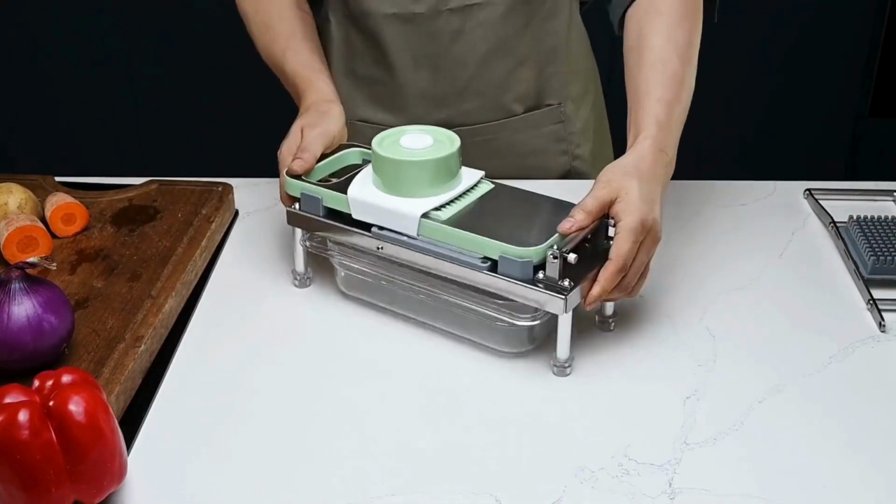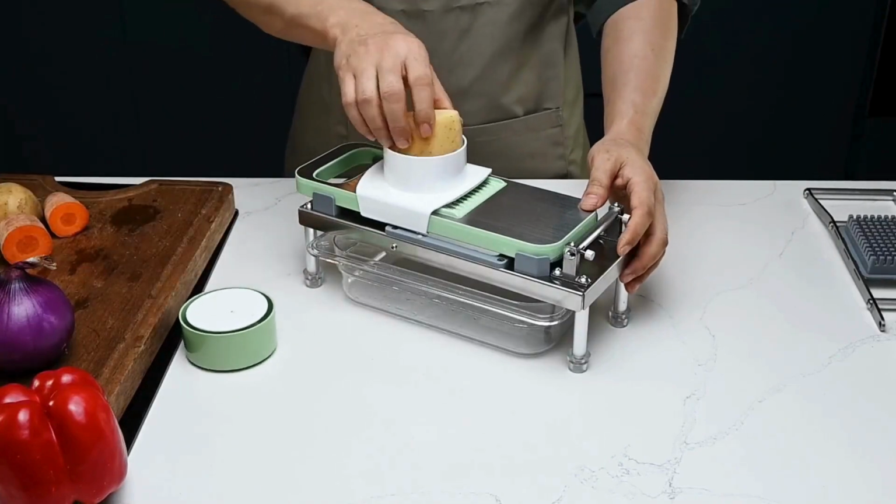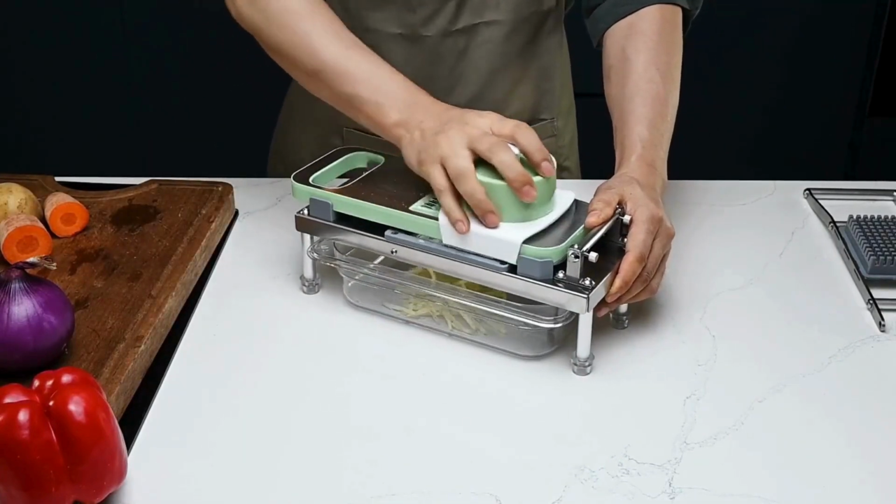To ensure your safety, it comes with the latest safety handguards, designed to completely cover smaller food items.